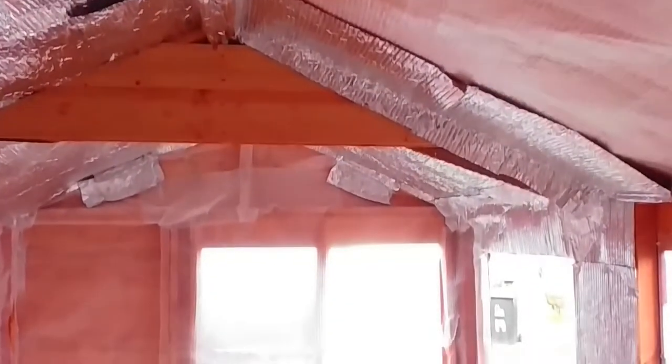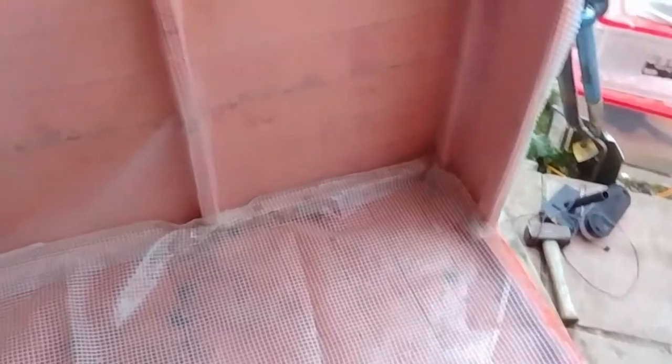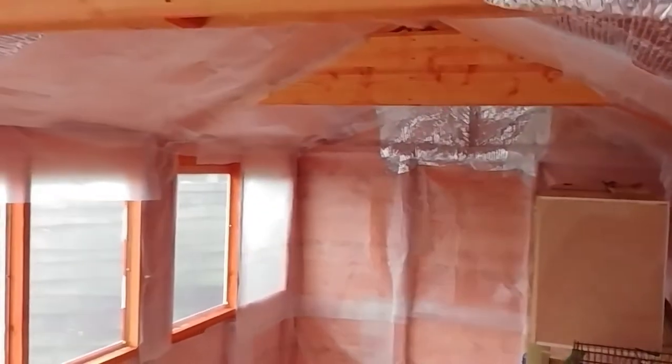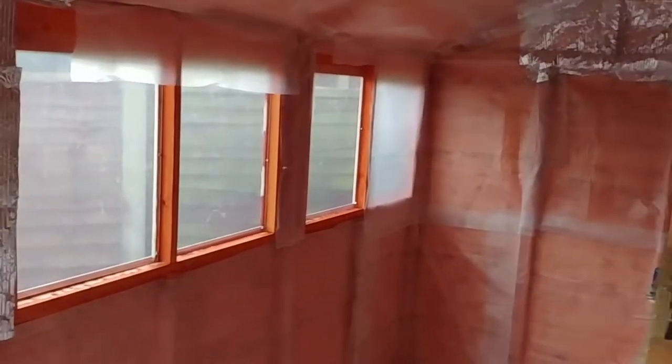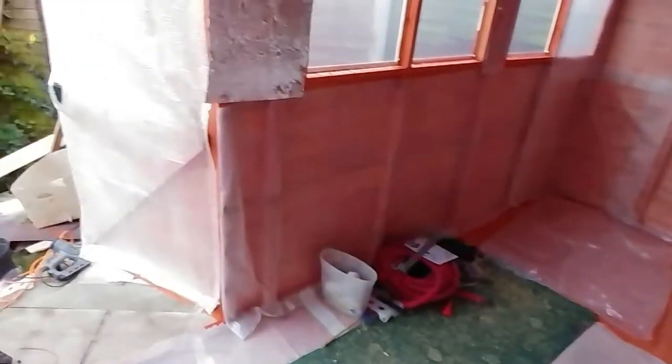So this is just kind of the rough insulation. It's just bubble wrap, some of it is silver, a tin foil bubble wrap that I've just been lying about and used before, trying to save as much money as possible. Bubble wrap does the job perfectly, probably. Put either cardboard over that or some white plastic sheeting to keep it nice and bright in there.